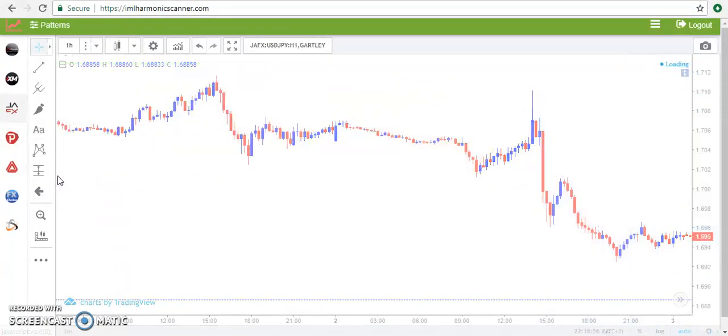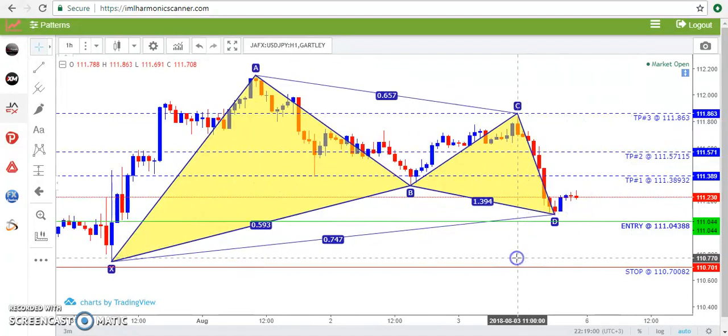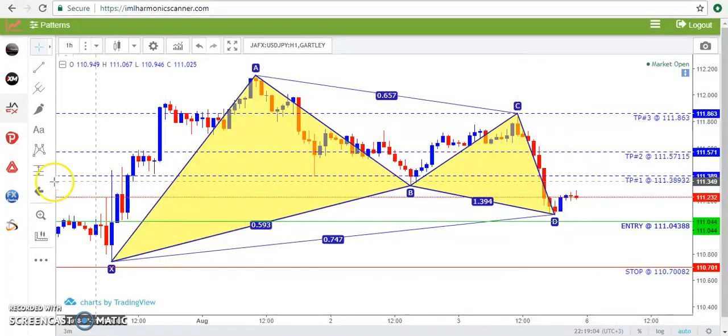Now I'm going to pull up USD/JPY. It's brand new. It's already set up. It's still in motion. It ain't even finished yet. This is a trade that we can take right now because it ain't finished yet.